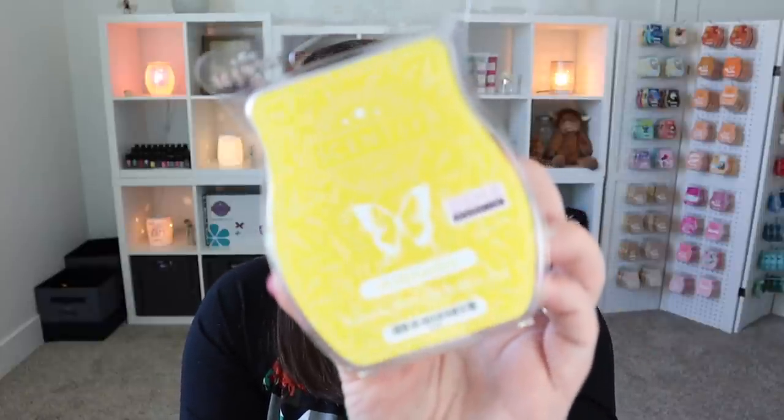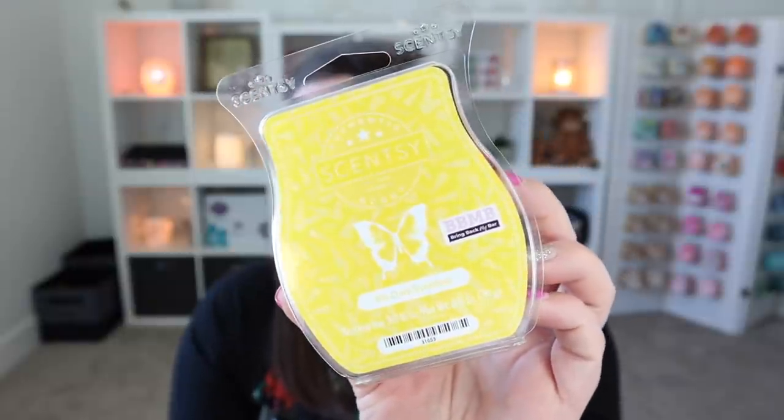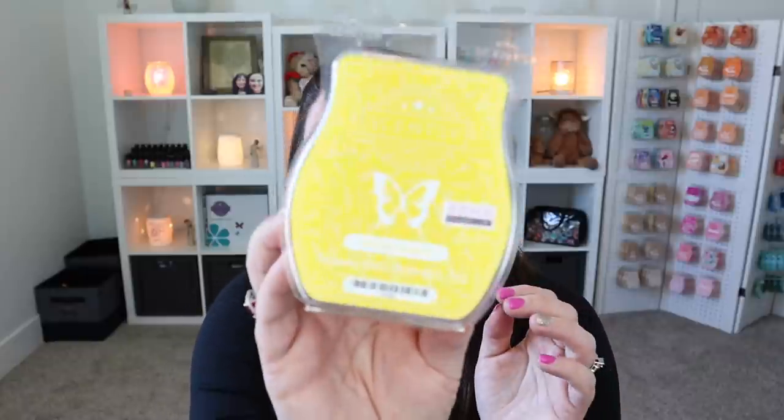Oh my gosh. Okay. My Only Sunshine. This is described as start your day with a smile as you experience golden tuberose. I am shocked. Tuberose and jasmine balanced by sandalwood, vanilla, and glowing amber. I am such a sucker for scents that have sandalwood, vanilla, and amber in them. And so that's where I think it's a good balance. It's really done well. So, My Only Sunshine.